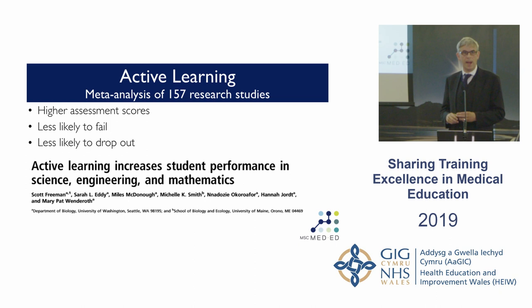Many of you will have heard the term active learning. It's commonly a buzzword in higher and professional education. It's an often misunderstood technique, yet it is one that works. And here is a meta-analysis of 157 research studies using active learning techniques in STEM teaching, showing that students who are taught using active learning methods have higher assessment scores, they're less likely to fail, and very importantly for some of the stuff we heard earlier on, they're less likely to drop out.